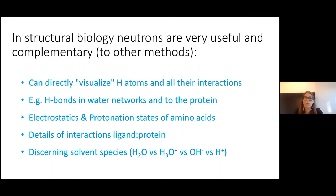If we can see or not see a hydrogen, that also tells us something about the protonation state of amino acids, in the case of histidine or lysine, where it can be neutral or positively charged. And this gives us then a view of the electrostatics of the active site we may be studying. Furthermore, if we extend from there, we can also study the details of ligand or inhibitor or substrate binding to an enzyme or a protein, because again, we can see the electrostatics and we can also see the hydrogen bonds.